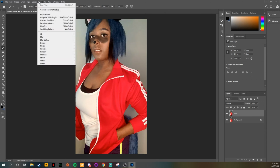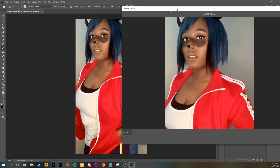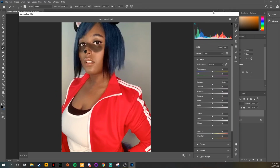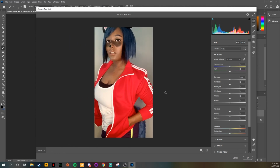Next thing you want to do is click Filter, Camera Raw Filter. Normally, this is the workaround I'm talking about. Normally, this one tool would do wonders for a photo taken with a super nice high-end camera that has raw parameters for optimal editing. Of course, that's super great, but like I said, right now, we're in a crunch.